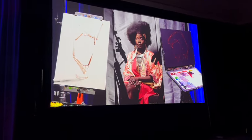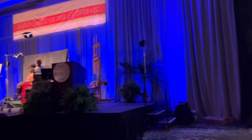So I really started to do more pastels in the last couple of years because I just was, I really had like a pencil.